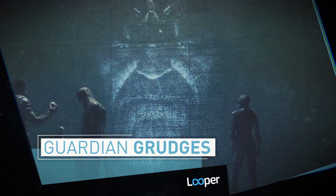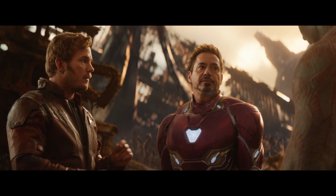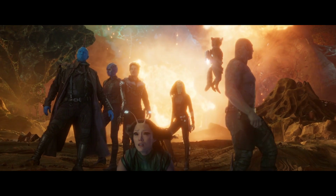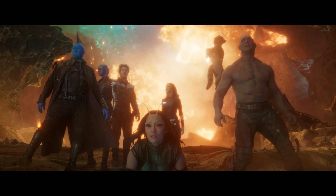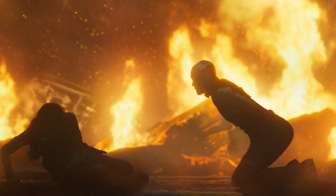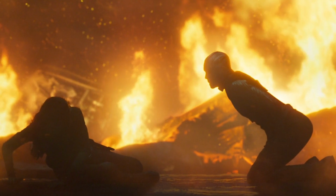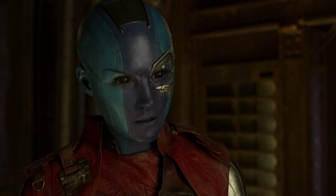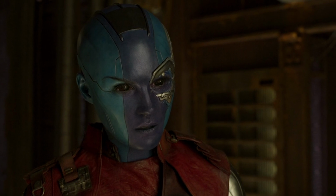Guardian grudges. Star-Lord and his band of misfits will finally meet the Avengers in Infinity War, and really, this battle against Thanos is far more personal for the Guardians than it is for the rest of the heroes. Nebula and Gamora were adopted by Thanos as kids and turned into super assassins. Nebula has grown up hating Thanos, and getting revenge against her stepdad is Nebula's number one priority.